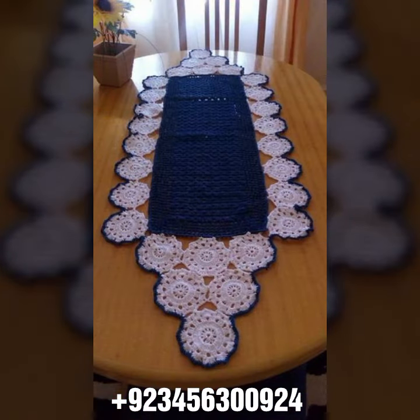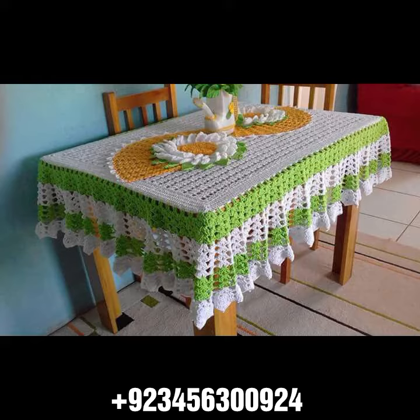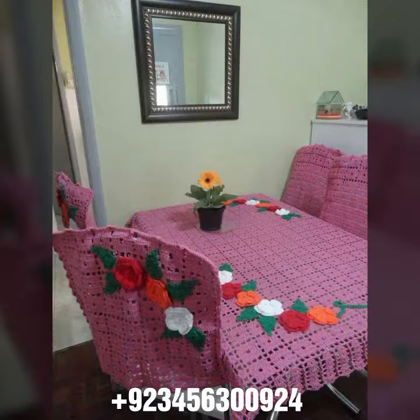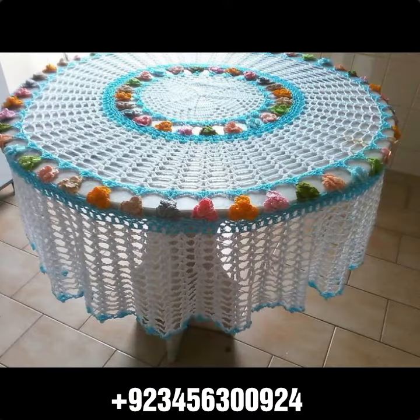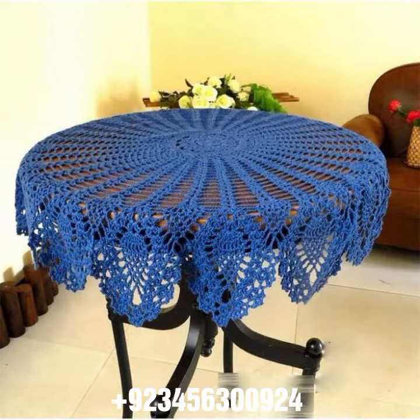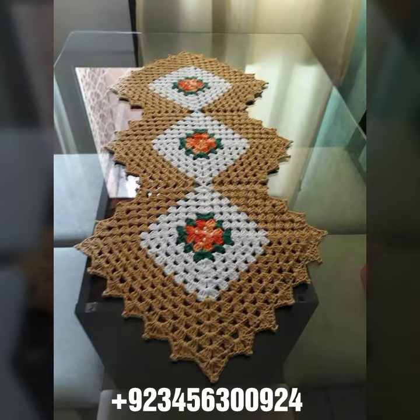So dear friends, also crochet baby material like crochet baby frock design, crochet baby sandal design, romper design, and crochet baby bow design, cap design, scarf and caplet, cap shawl design also. Crochet women's jewelry also, like crochet women's necklace design, earring design, bracelet design, feet jewelry like crochet women's anklet design, baby anklet design also. I always try to bring useful videos, useful content for you.